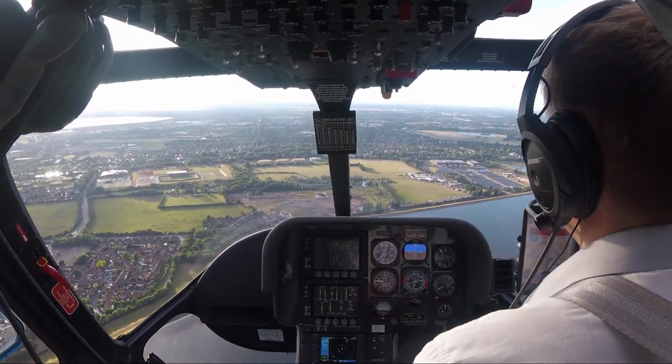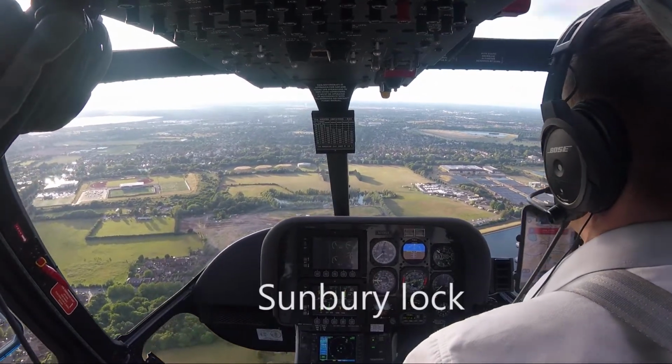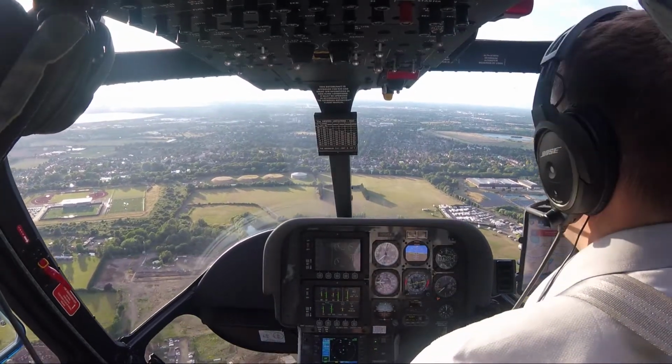Tower November 119 X-ray. November 119 X-ray, Heathrow Tower, good evening, continue up H9 towards Bedfont, report at Bedfont please. Report at Bedfont, 119 X-ray.